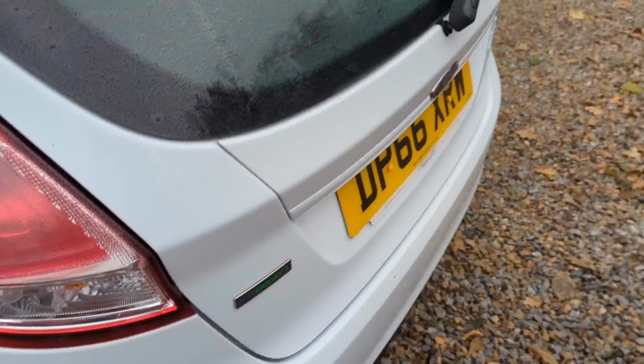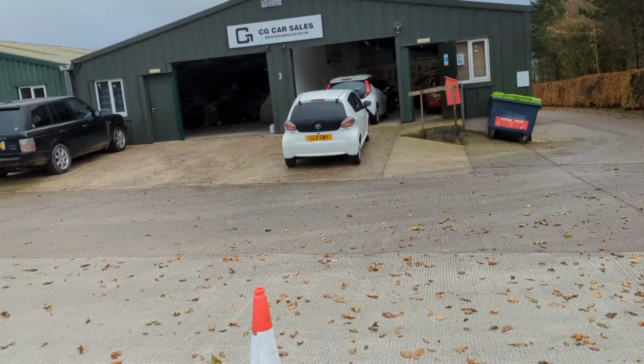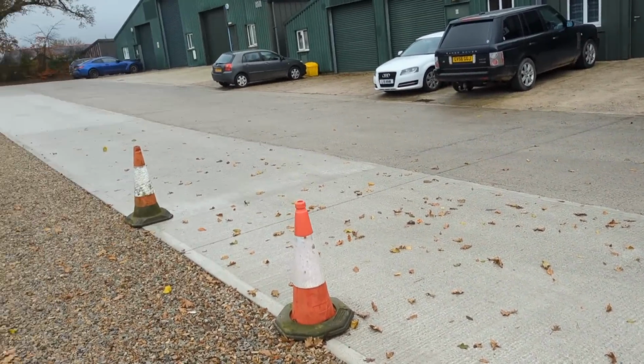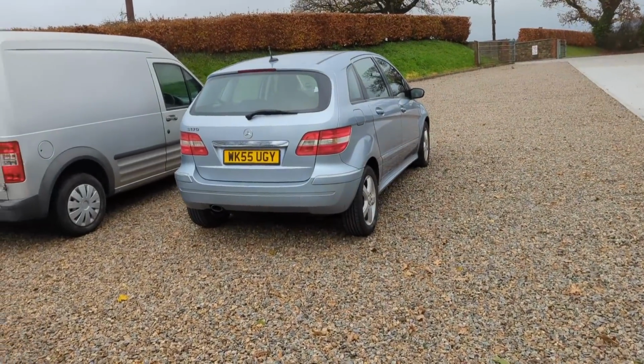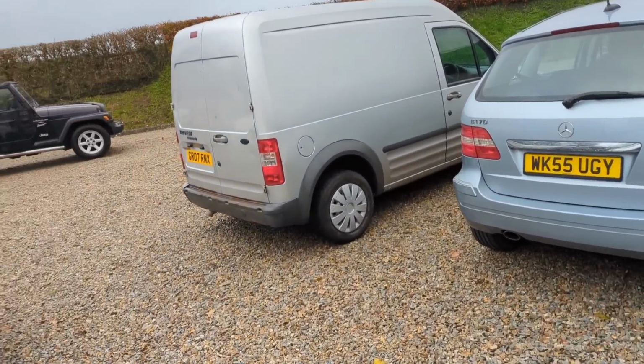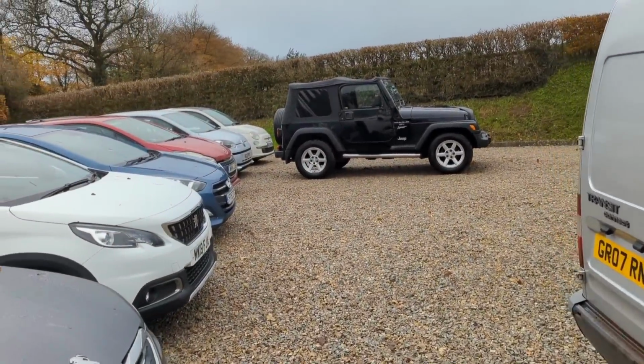I'm re-cleaning the Igo because we've got someone who wants to come and see that on Saturday. I need to give it a clean from the test drive we did the other day. We need to give the little B series, I keep calling it an A, don't I? Cleaned up and in. The Peugeot now needs to be cleaned up and brought in now that Pete's done the MOT advisor on that.